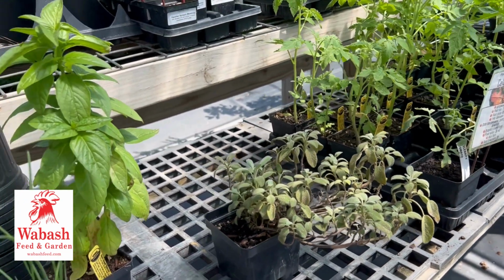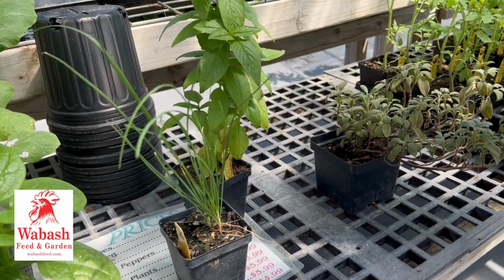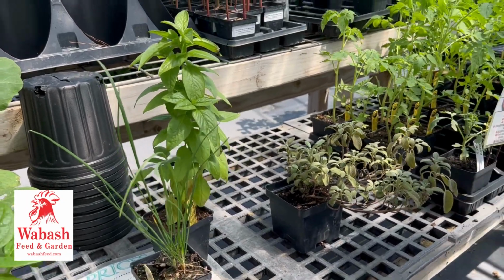And finally, with the herbs, we're going to go over chives. Chives is an excellent thing to have in our garden. When it also flowers, it attracts a lot of pollinators. It's edible, it's a perennial herb, and it repels aphids and spider mites.